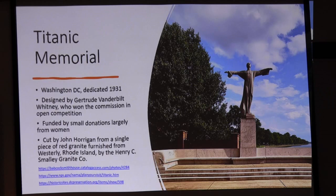The Titanic Memorial in Washington, D.C. is one of the few statues carved in red granite. Generally, gray or pink granite have finer grain that was preferred for carving. Henry Smalley provided the stone from Westerly, and we'll talk more about that later.